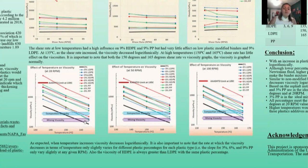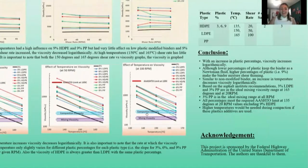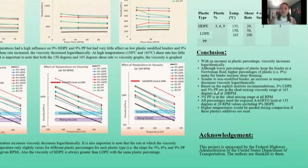You can see that automatically the 3% PP works for all of these, but the others don't really fit into that category. However, this can easily be fixed by changing the procedure at which you're compacting or mixing. So again, the 3% PP works in all accounts. All of them were underneath the maximum AASHTO regulations, and they're all usable. So that's it. Thank you so much for your time.